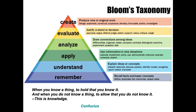If we look at Bloom's taxonomy, the hierarchy of knowledge gathering and skills, you'll see that evaluate is near the top. Evaluate is to justify a stand or decision, to appraise, argue, defend, judge, select, support, value, critique, weigh, to examine and reflect upon whether you really do know something or whether you really don't know something. When you know a thing, to hold that you know it, and when you do not know a thing, to allow that you do not know it.